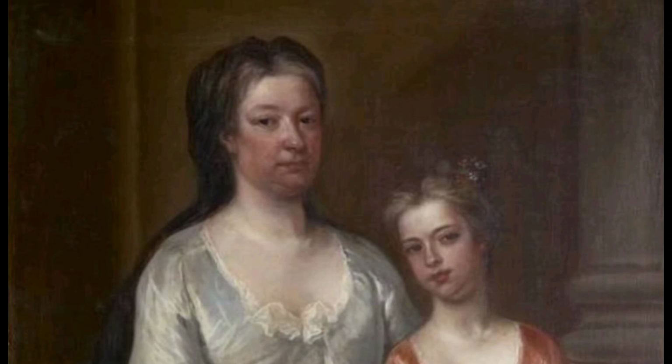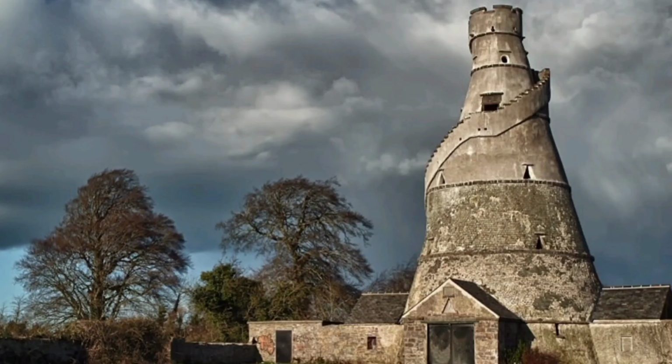She commissioned the Wonderful Barn as an employment project during a famine for local farmers, and it was built in 1743. Technically, it was a famine folly, which normally had no practical use, but it's widely accepted that the Wonderful Barn was used to store grain, though there are other theories that it was used for sport shooting.